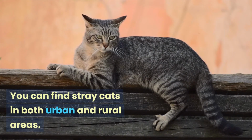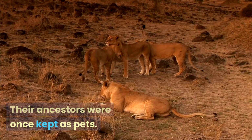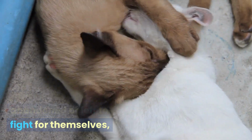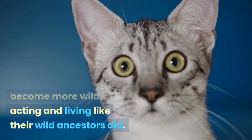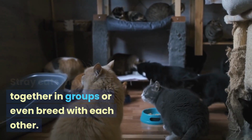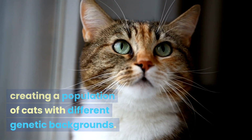You can find stray cats in both urban and rural areas. Their ancestors were once kept as pets. When these cats are abandoned or left to fight for themselves, though, they often become more wild, acting and living like their wild ancestors did. Stray cats may live together in groups or even breed with each other, creating a population of cats with different genetic backgrounds.